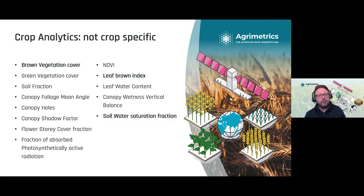I won't cover all of them here. I mean, there's other useful ones in there, like the canopy related ones are really good for crop identification. But if you want more information about these, just drop us an email or have a look on our website. We go into more detail there.